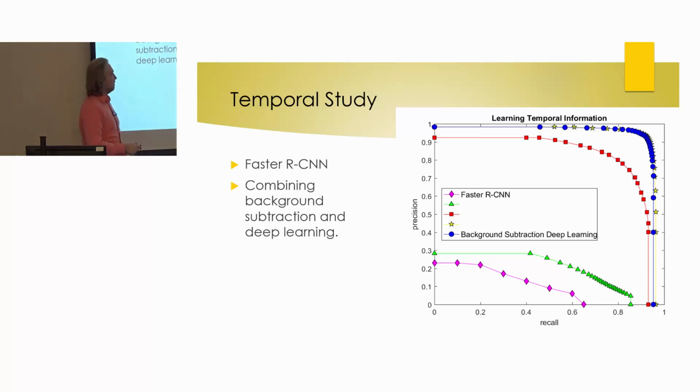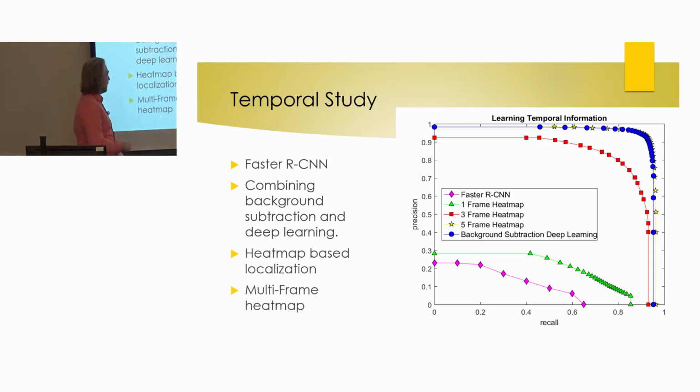But then we said, well, it's kind of a pain to go through and calculate all of the median images, calculate all the background subtracted images, and we have all this computational overhead. What if we can just get rid of that? What if we just get rid of the background subtraction and do, as I said, the proposed approach of inserting multiple frames into a CNN, and let's see what the results look like there. We'll go back to that one.